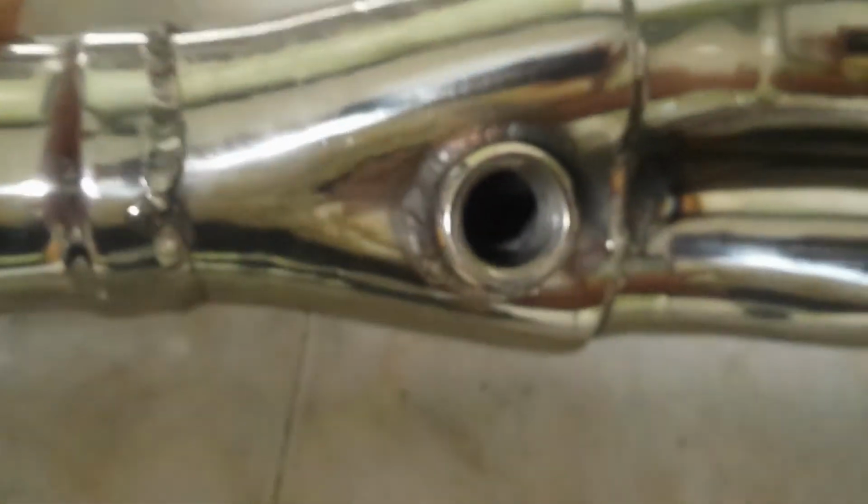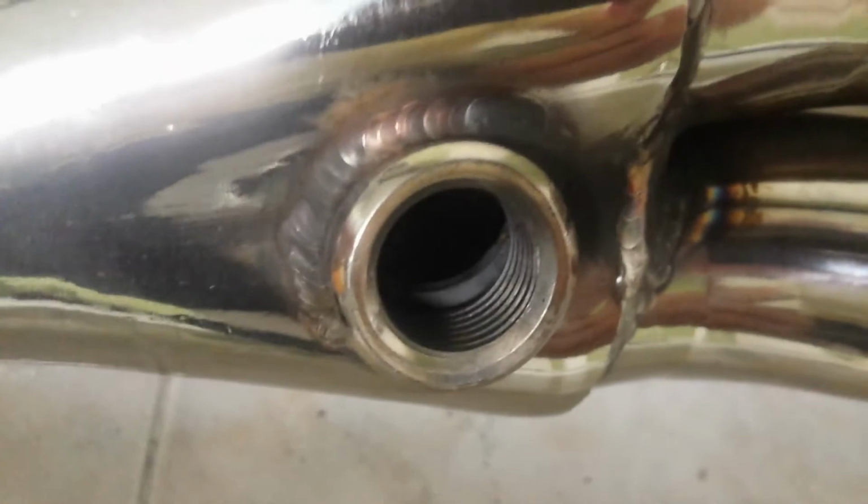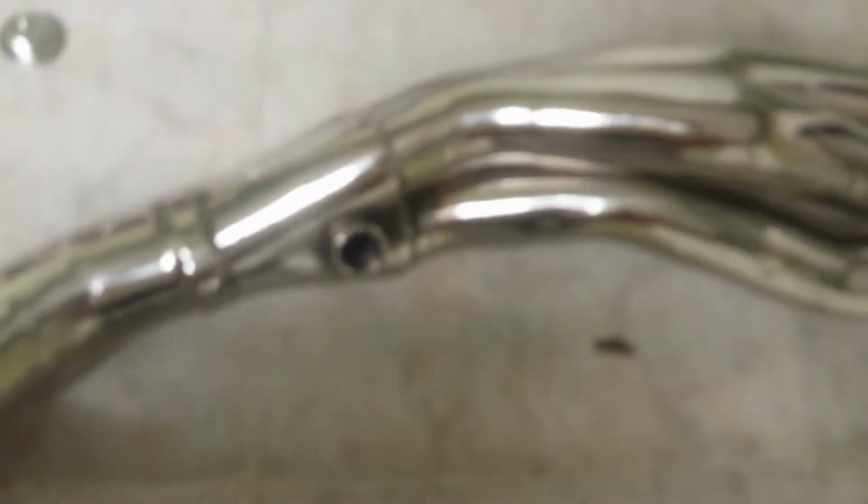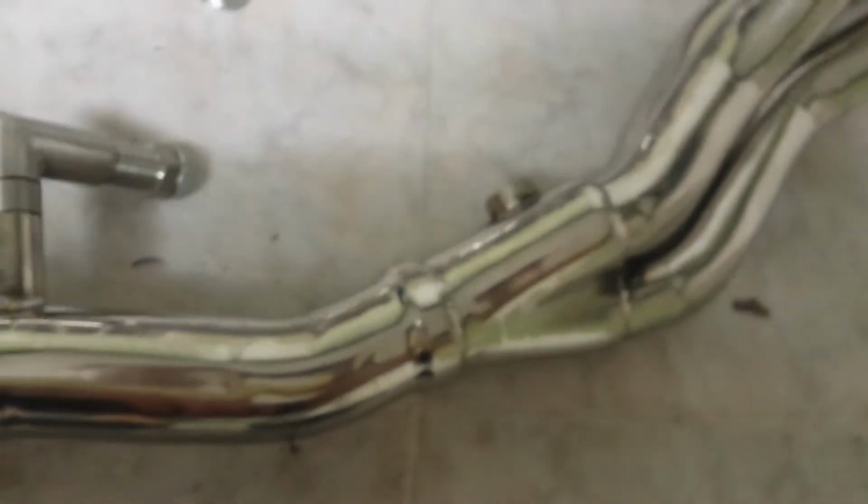So I'm gonna have to do a little drilling here with basic tools. I'm not complaining about it. Nothing wrong with that. I didn't pay like $1,000 for some super fancy headers or anything, so I get what I paid for. And I do expect other defects like that to appear.